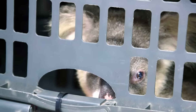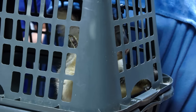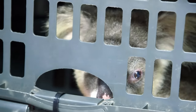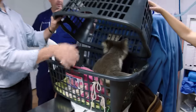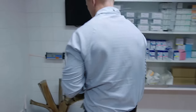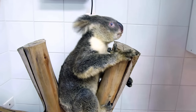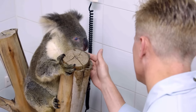In this area, we get koalas come into care for a few different reasons. The main complaint is chlamydiosis, so a bacterial infection that affects their eyes, their urogenital tracts, and their ability to breed. First, Scott and Luke are going to examine Monty to find out why he's gone off his food and lost a worrying amount of weight. It's very ingenious koala weigh station. I love it. 5.6 kilograms of koala.